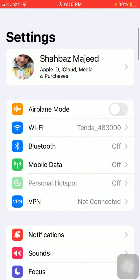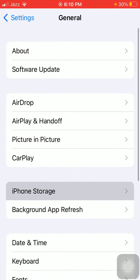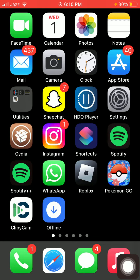Solution number 2: go back to Settings. Here we have to tap on General and tap iPhone Storage. Under iPhone Storage we have to tap on WhatsApp and tap Offload App. After offloading the app, we have to force close all the apps that are running in the background and force restart your iPhone according to your iPhone model.